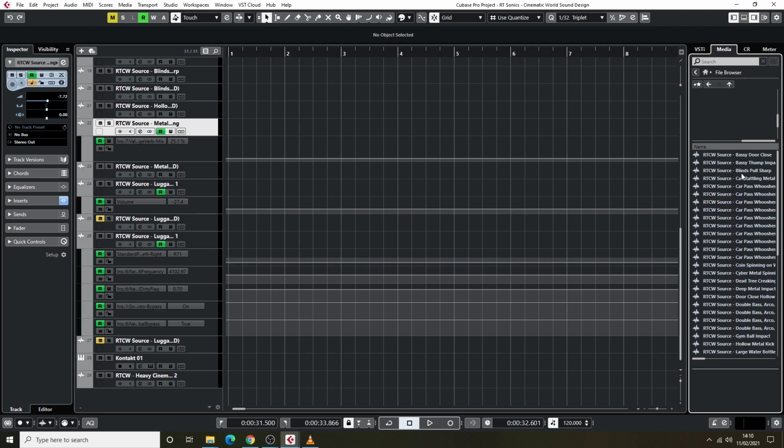So to play you a few of these things, door closing, that kind of stuff, and then blinds being pulled, car passes, that kind of stuff, and then coins spinning, and as a sound designer or a music composer, you can layer this stuff up to create your own hits and rises and things, which will be really useful.